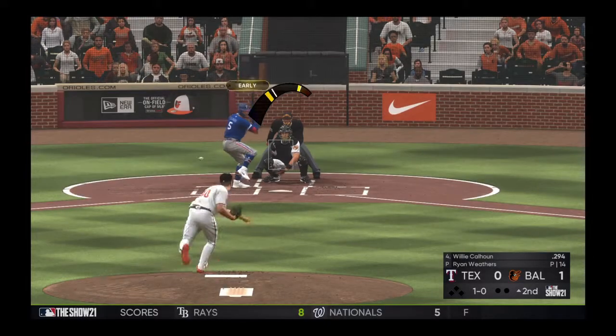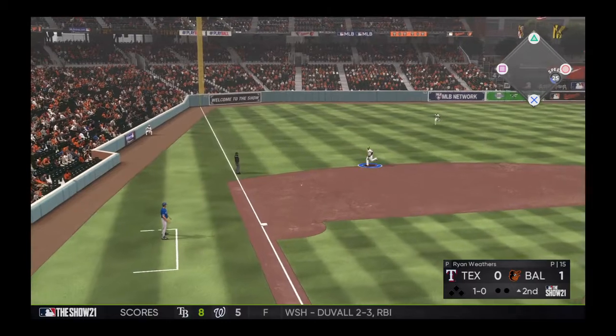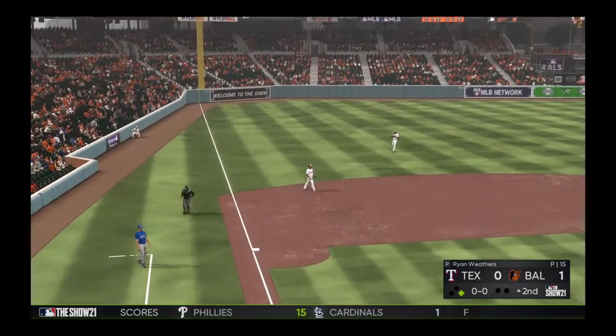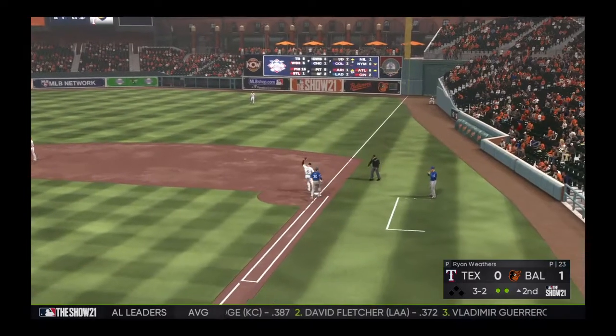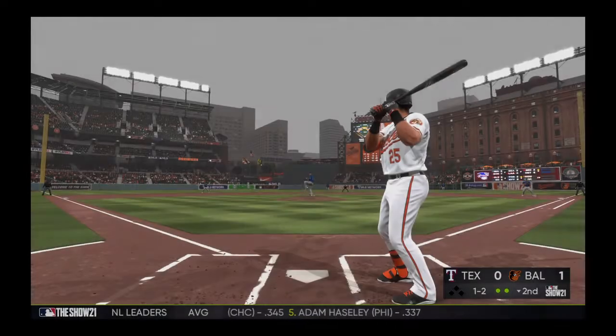And now Ryan Weathers going back to work. First batter, Willie Calhoun, 1-0 pitch, ground ball up the middle, hits Weathers. Would have been an out as they had the shift on there, but instead it's a base hit and an infield single. Next batter, Nate Lowe, ground ball up the middle. That's going to be handled by Bobby Witt Jr. Steps on the bag, throws to first, and that is an easy double play.